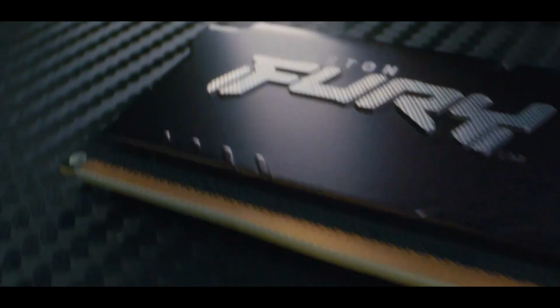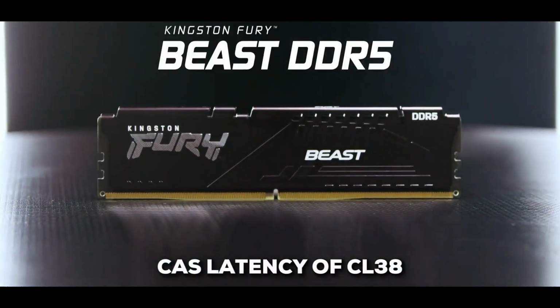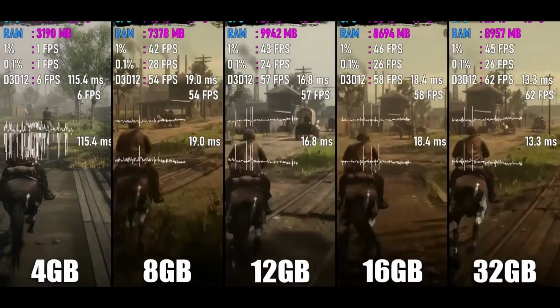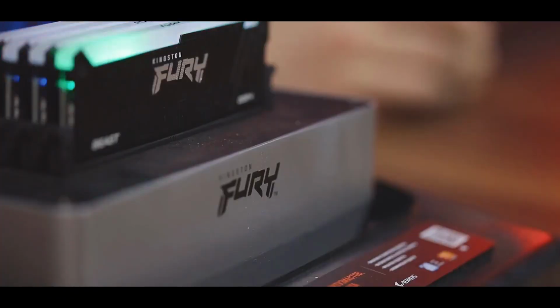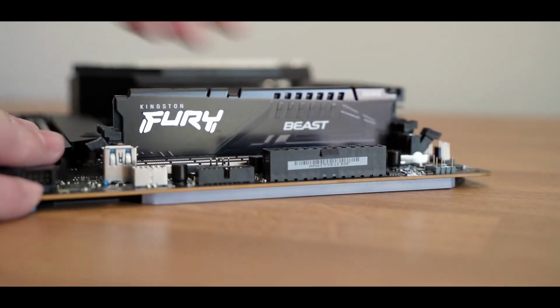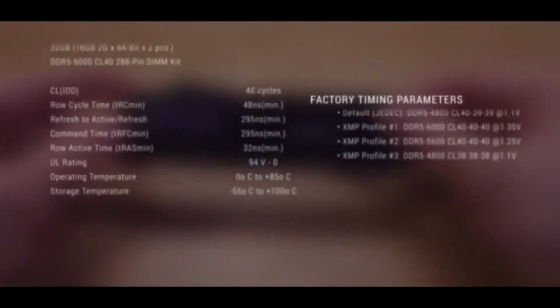For now, Kingston has combined the exciting speed with a CAS latency of CL38, which isn't much, but you'll still see a nice performance boost, especially if you're coming from DDR4. I mean, smoother multitasking and a decent bump in gaming speeds are all but guaranteed with the Fury Beast. Design-wise, it's got a sleek, low-profile heat spreader and comes in black. But the great thing about this budget DDR5 RAM is that it's compatible with both Intel and AMD setups, which is rare for the price point.